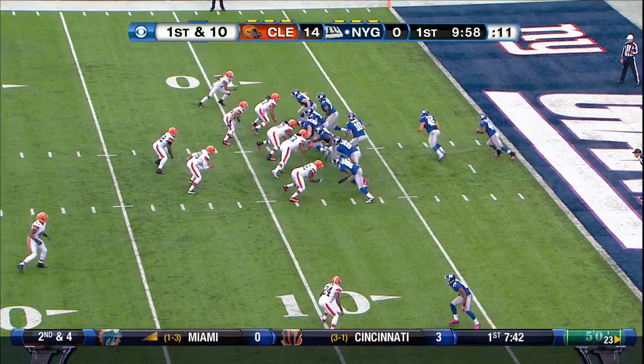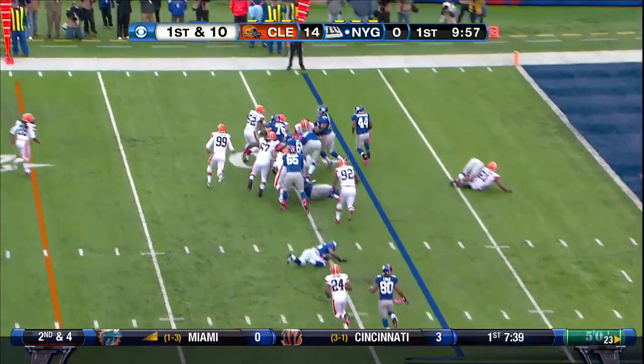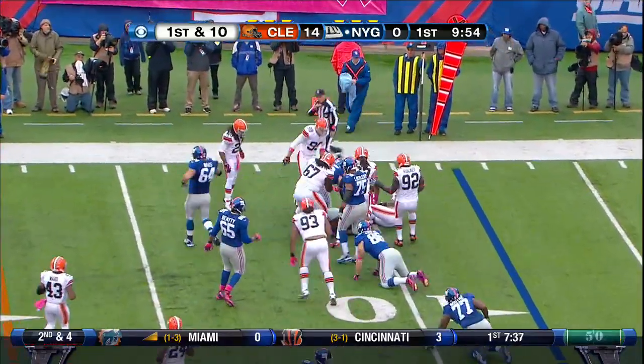On first down, Ahmad Bradshaw trying the right side, can't turn the corner.